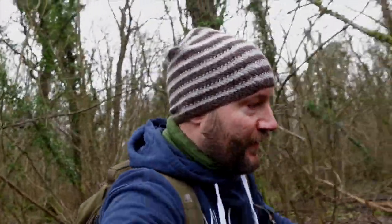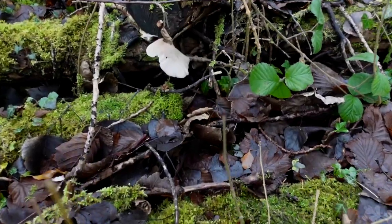Also, one of the other types of mushrooms that I'm quite keen to find are the bluets, the wood bluets and the field bluets. Hoping to find wood bluets today because I'm in a woods. A little bit trickier to spot. Quite often they're under the leaf litter. When you do see them, they're gorgeous. They're all lilac-y purple, and hopefully I'll find one and show you.